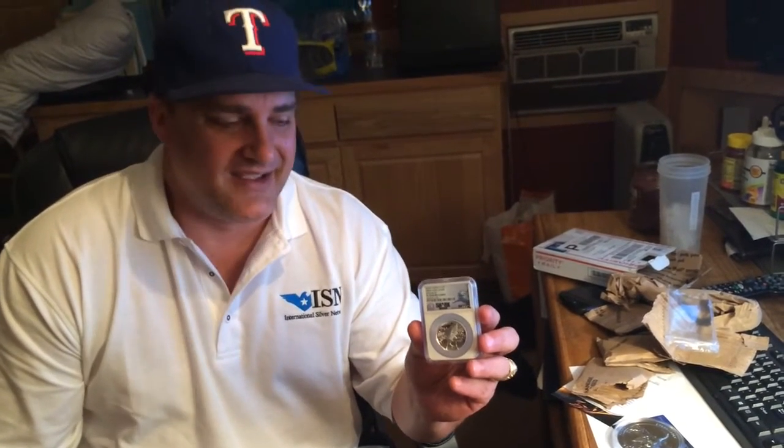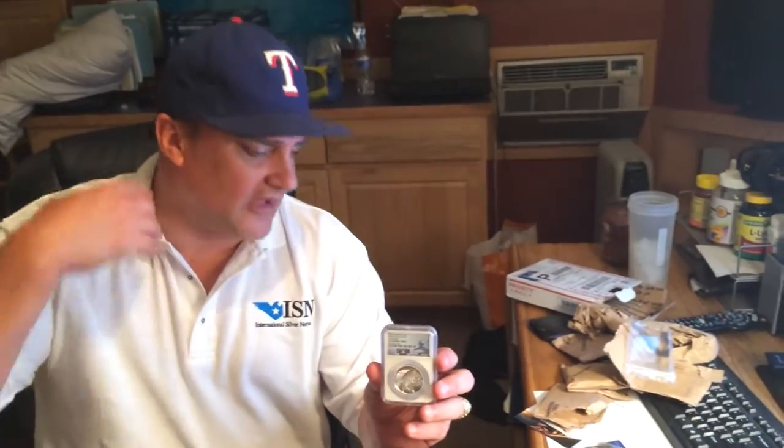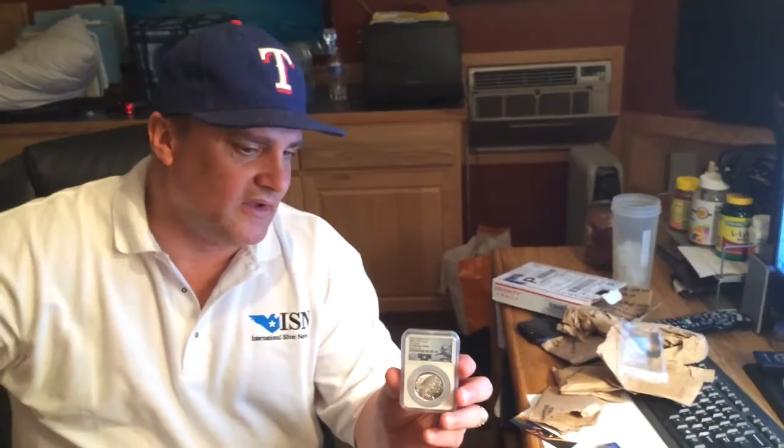20,000 is unheard of. When you consider that with the American Silver Eagle, millions of those are made. Tens of millions. But 10,000, so the collectability on this thing is through the roof. And we see that appreciating very quickly. Absolutely. And we're already buying it at a discount. We're already getting a $29 discount. Best price on the planet.